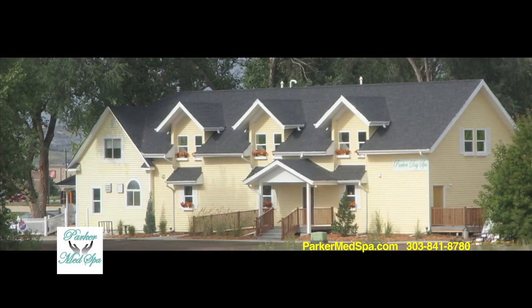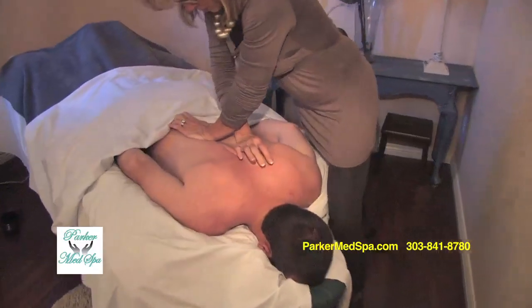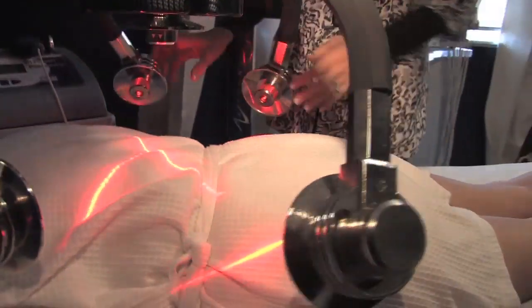Within walking distance of old downtown Parker, Colorado, sits a large historic Victorian house, home of the Parker Med Spa. This luxurious day spa offers everything from a simple massage to spa services. Parker Med Spa has state-of-the-art lasers like the Zerona and YOLO.